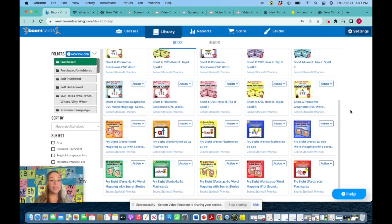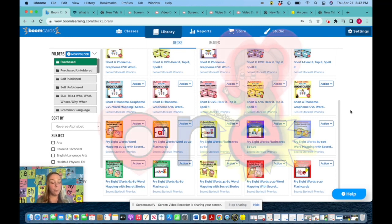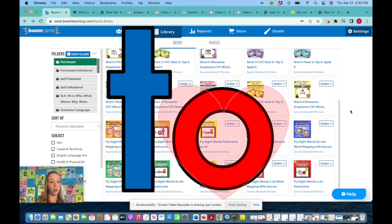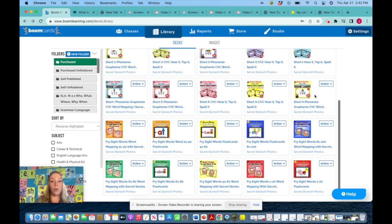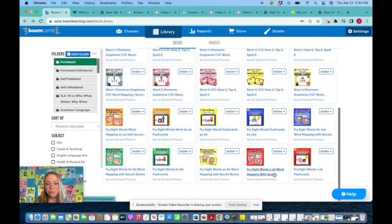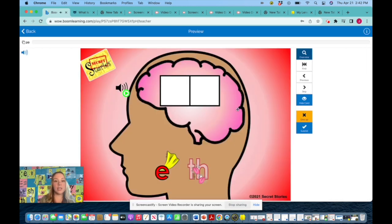There are those ones that are heart words, right? They are not making the sounds that they should make. They have pieces that have to be remembered by heart. But part of the word's decodable, and then you just have to remember by heart the other part. And so what we've been working on is releasing these word mappings.